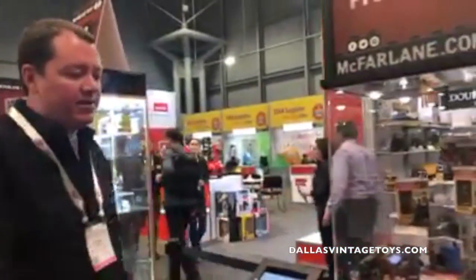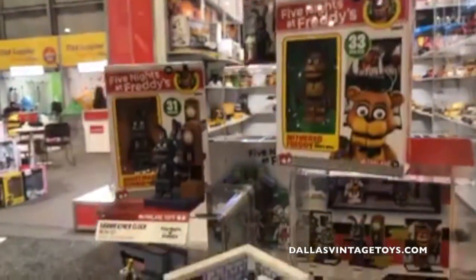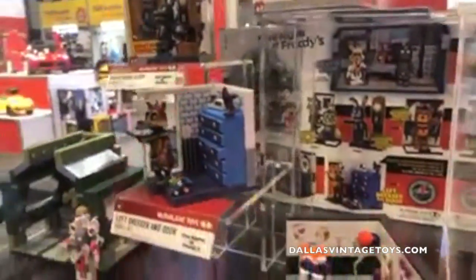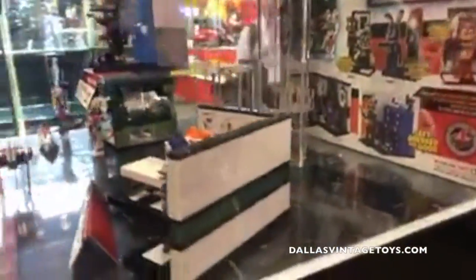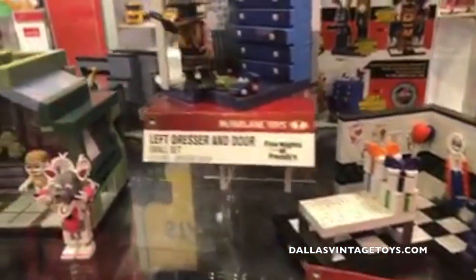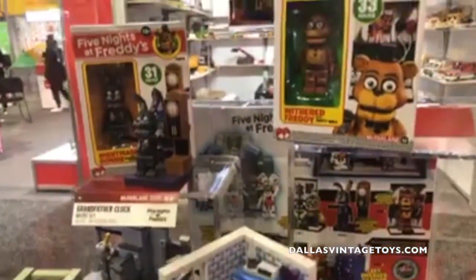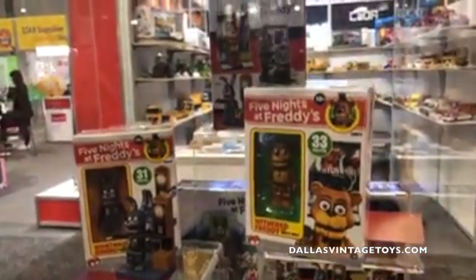So what do you got for us, Ryan? Let's start with Five Nights at Freddy's. That's one of our hottest properties. Done really well for us over the last couple of years. We do several different price points, everything from micro sets to large sets, 300, 400 piece count. It's like little dioramas. It's construction, building bricks. Can you connect them all? Absolutely. You build it. It comes disassembled. Same with the figures as well. Their heads pop off, their legs pop off.